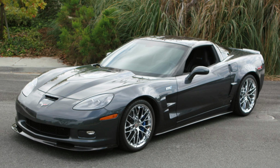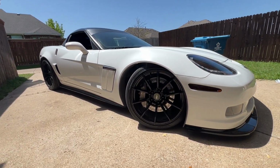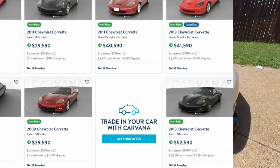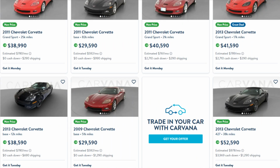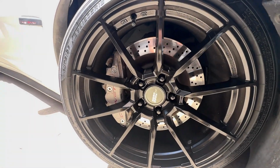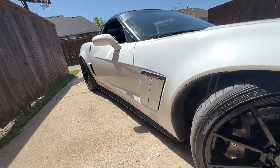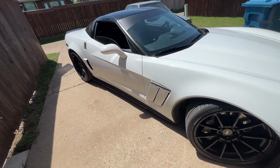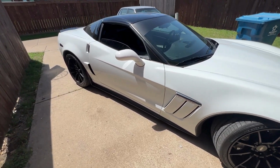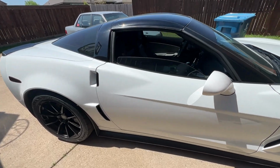So what are prices like in 2025? You can snag a solid base model for $25,000 to $40,000, while Z06s and ZR1s range from $40,000 to over $80,000 for pristine examples. But with great power comes great responsibility. So let's talk about what to check before you buy.